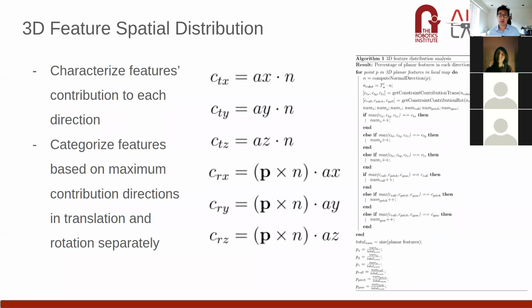Then we can characterize the 3D features' contribution to the constrained directions in translation or rotation separately under the robot's ego frame. And here, AX, AY, and AZ are the three axes of the robot's ego frame. Thus, we can categorize each planar 3D point into its most constrained contributing direction. We assume that a well-constrained configuration has a roughly equal number of points in each most constrained direction, and vice versa.